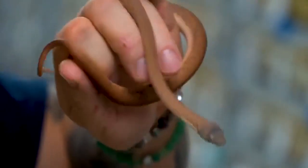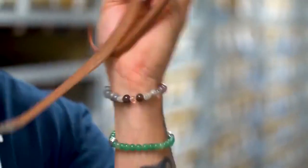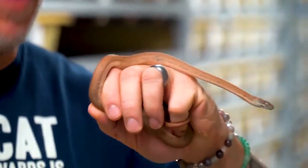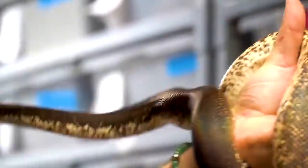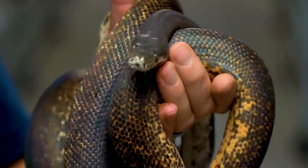Little update on the little Savu python that we're holding back and raising up, and you can really see that ontogenetic color change starting to happen. Remember how it was reddish orange as a baby? Now it's starting to look a little bit more brownish, with more of that dark patterning coming through. It's starting to get its adult colors. Eventually it's going to turn into an animal that looks just like this: almost a grayish brown, a little bit of rust pigments coming through, a little yellow in the belly, and of course those really silver eyes.